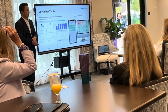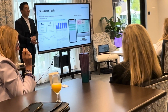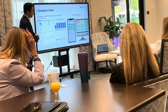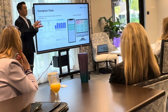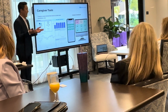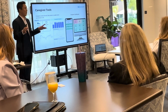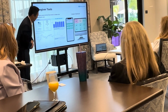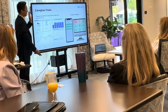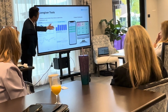With these, we can detect UTI progression: how frequently people use the bathroom, how long they use the bathroom, and how that changes over time. We can also do imbalance detection by detecting when someone sits up in bed and how long it takes them to stand up. Tracking that over time is a really great way to measure how imbalanced they may feel. And of course, we do sleep quality, and it's all printable for doctors and geriatricians to see. And these are our caregivers' dashboards.